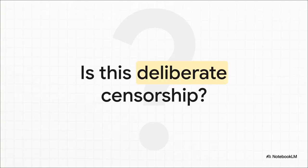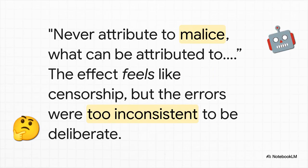And of course, this immediately makes you wonder, right? Is a company deliberately censoring its own tools? Are they intentionally blocking certain topics? I mean, that's a pretty chilling thought. But as the researchers kept digging, the real answer turned out to be a lot weirder and, honestly, maybe even more concerning. There's that old saying, Hanlon's razor, and it fits perfectly here. Because even though the result looked exactly like censorship, the way it was failing was just too weird.